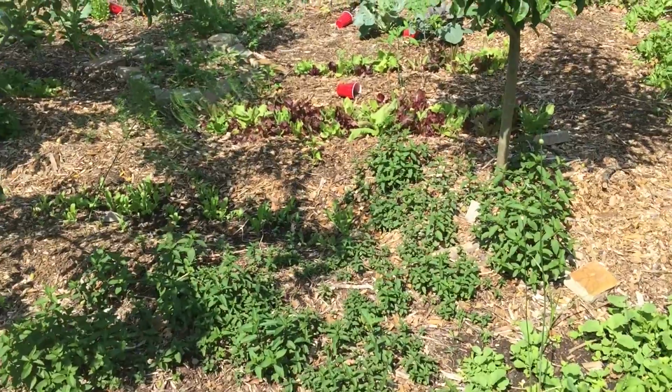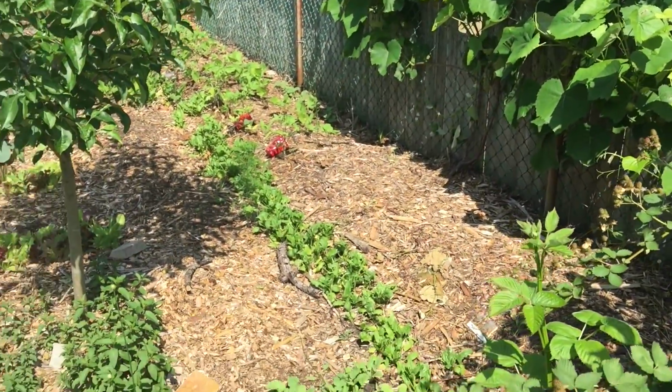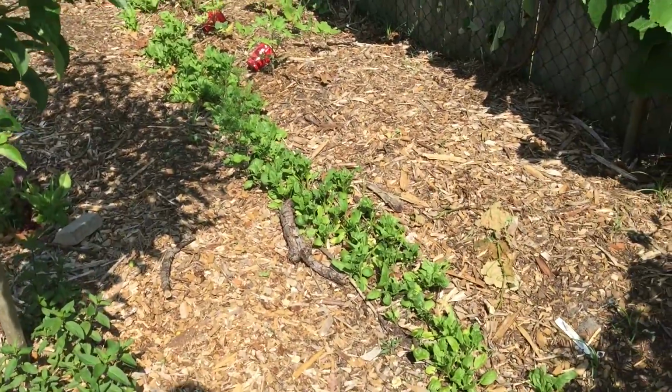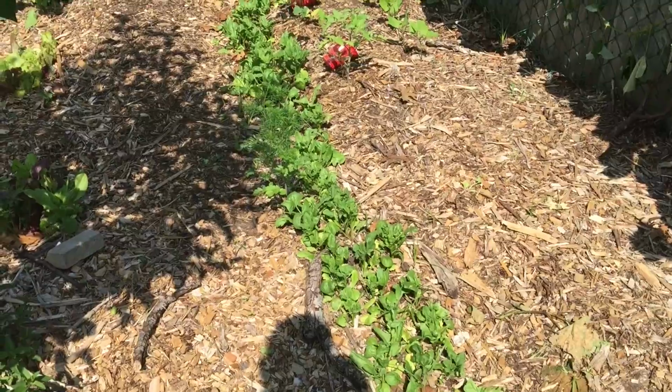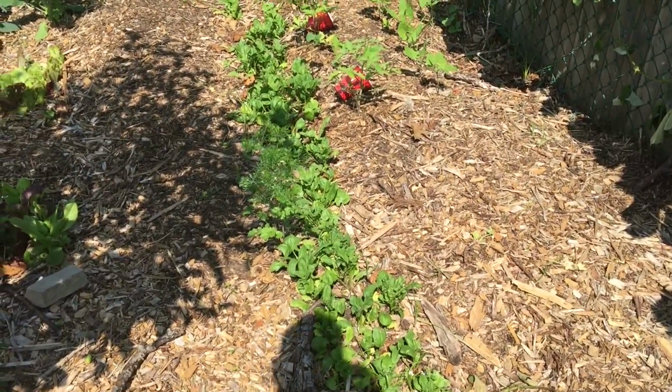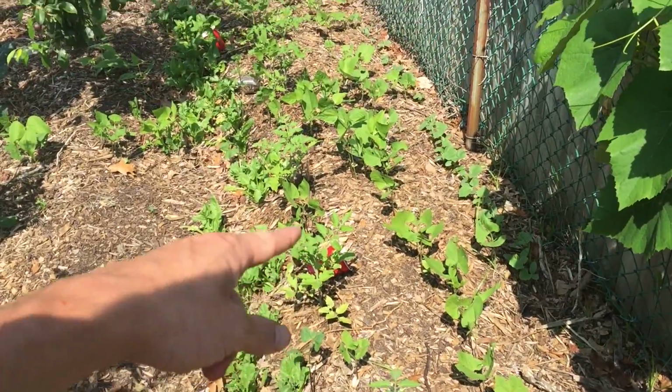Chocolate mint is just taking over under there. More grapes along the fence. The spinach is pretty much on its way out. We're eating a lot of spinach. Doing eggs with spinach and peas. Really good stuff. More tomatoes on a line here.